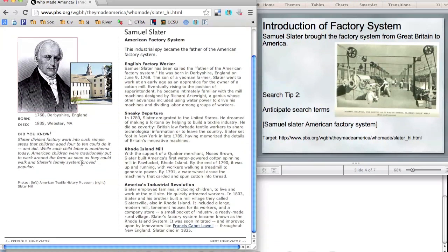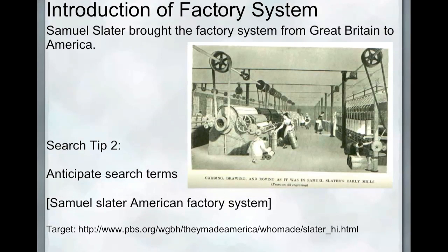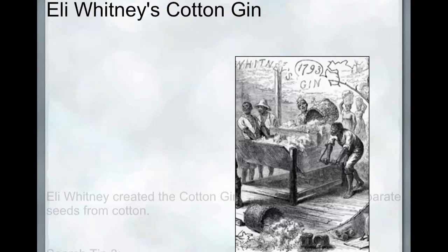Interesting. So here we go. Here it has a Rhode Island mill, and also it talks about America's Industrial Revolution. So Slater really was the founder of America's Industrial Revolution, which really benefited Connecticut communities. Okay, back over here. So you want to take some time now to go ahead and complete these searches and to fill out the required worksheet.